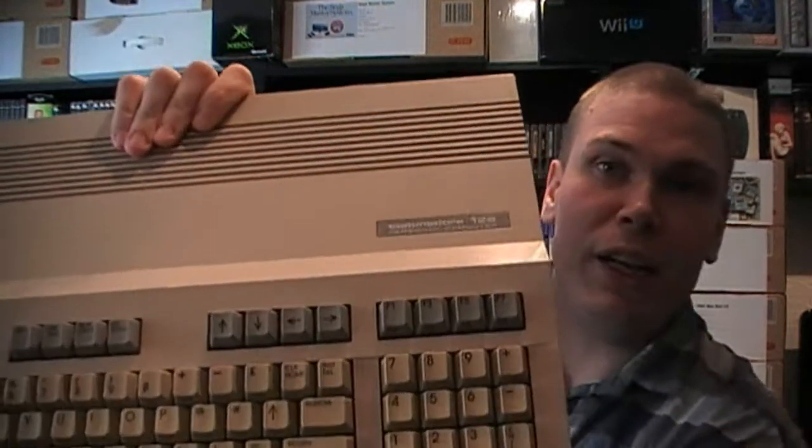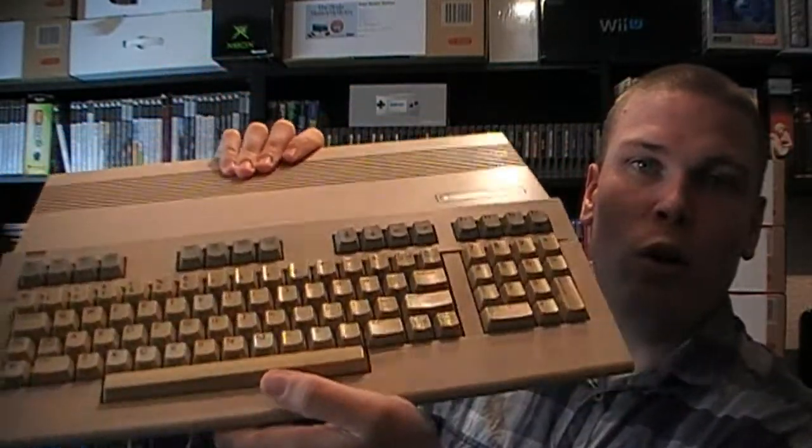First off, I found this Commodore 128 home computer at a local thrift store, pretty cheap, and I got it with a disk drive and some joysticks and instruction manual and a pretty good deal, I think.